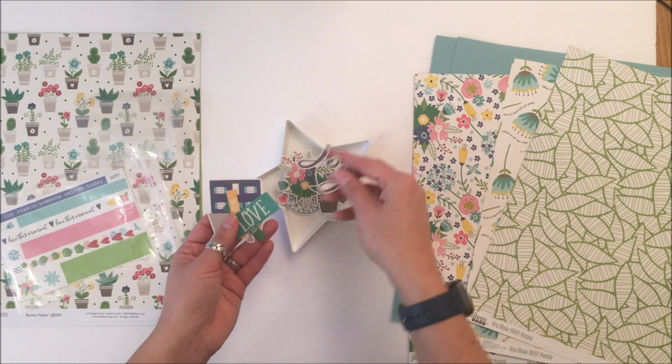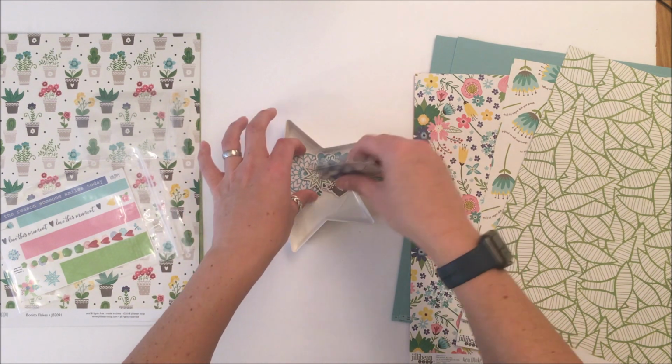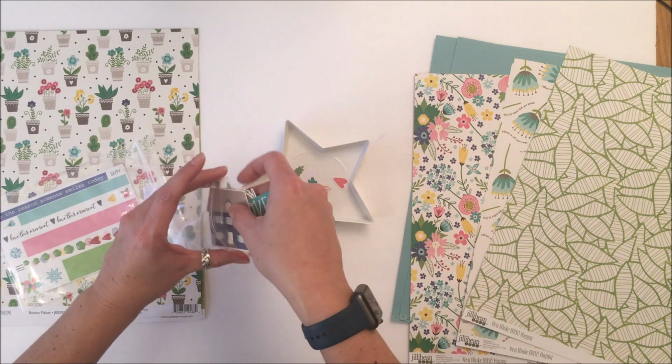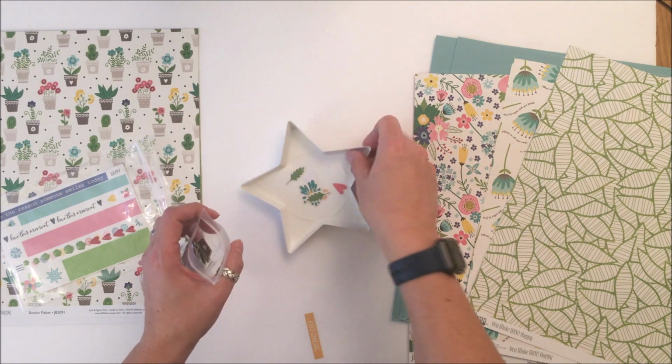Succulent, joy, love, keep smiling, I love that house, and be good. So that is my collection of ephemera from that kit there. So it kind of has a homey, gardeny feel to it.